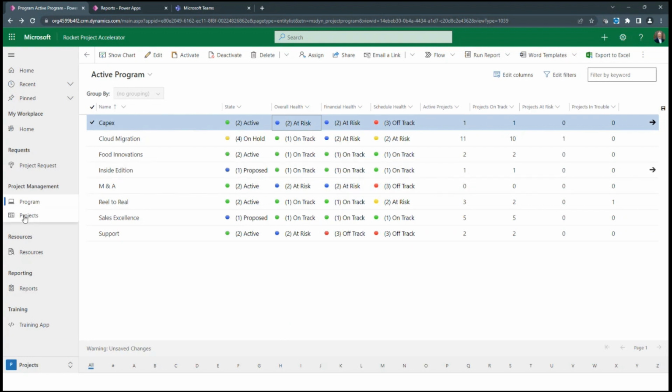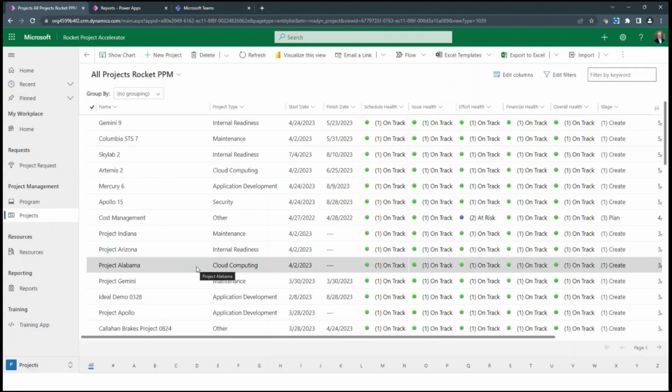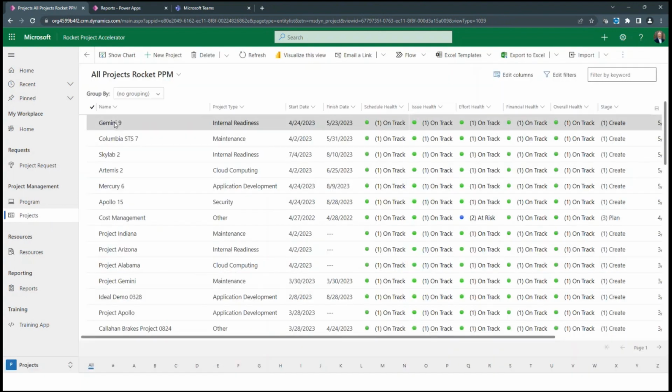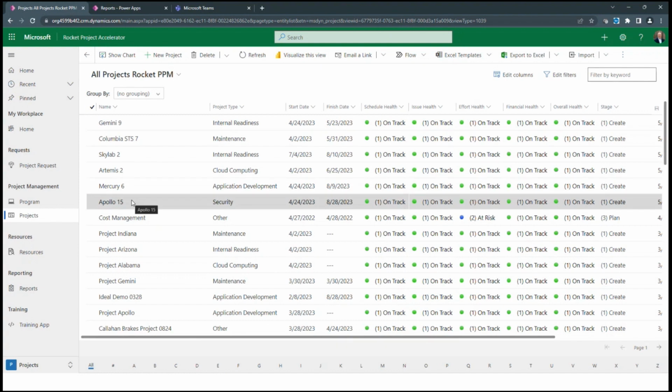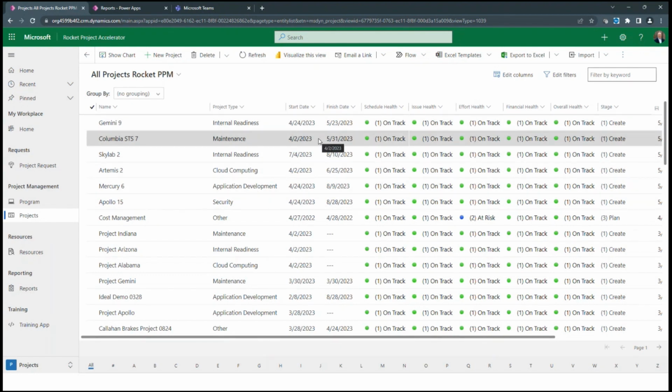And then let's go over to our project. Let's see where we're at and see if we've got an update here. And boom, there we are. So these are the projects that I just brought in from that Excel spreadsheet. You could use Excel. I used the CSV here. And I brought in, remember, the project name, the project type, and a start and a finish date.